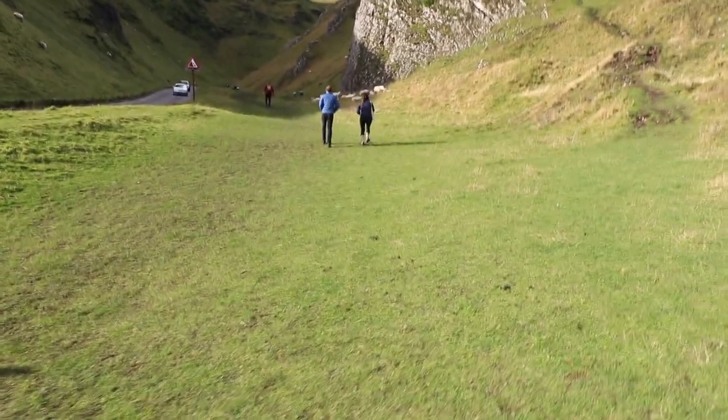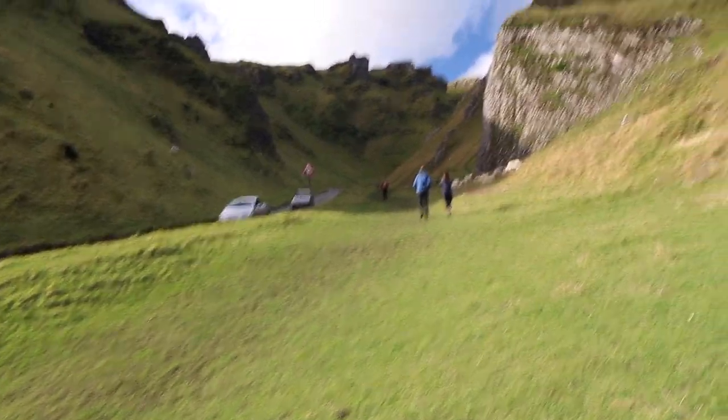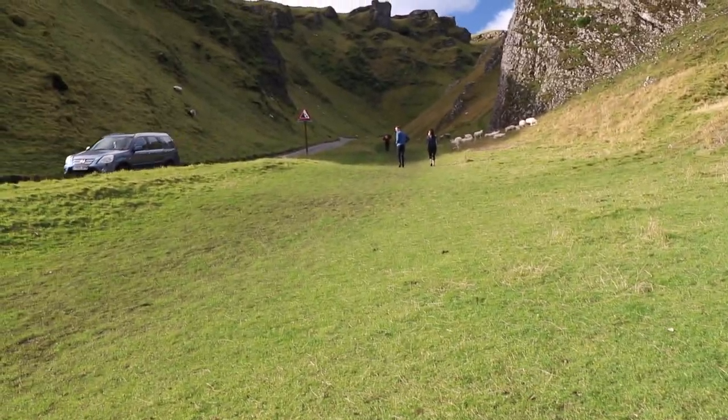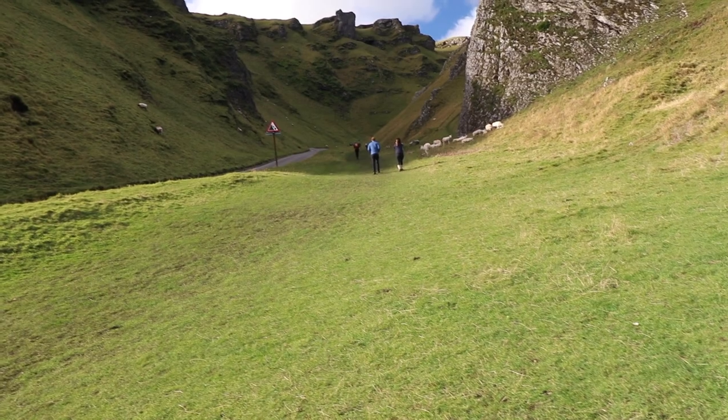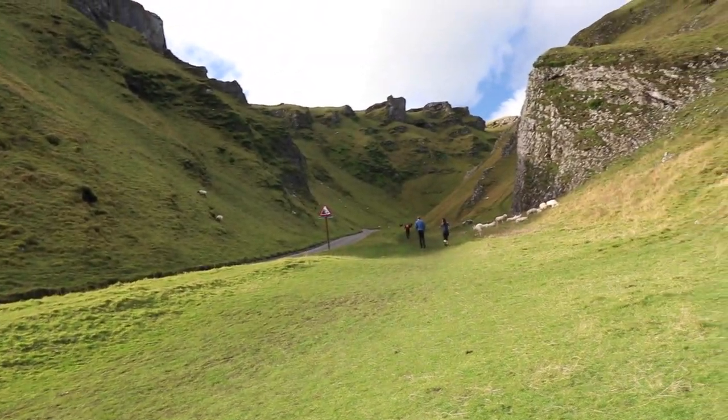So which way do you want to go? This looks like it goes through. Like that way, it looks like it goes through. We want to go up, right? We want to go up. Let's go up. I don't want to go up, but we got to go up. Yeah, let's go up. Okay.